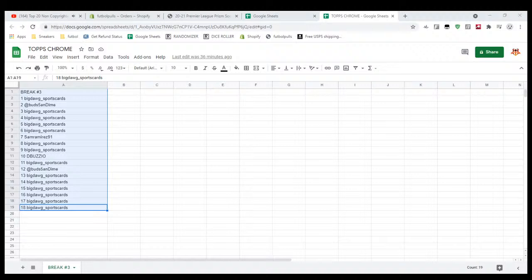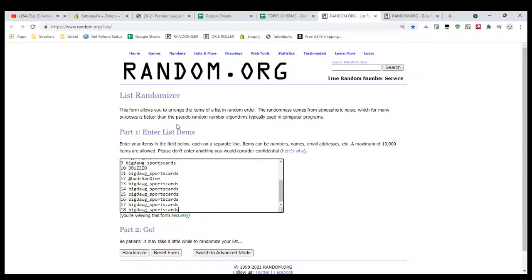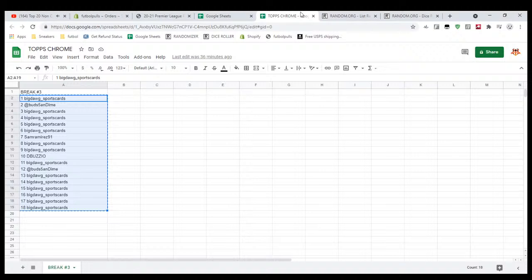All right, so let me go over to the list, guys, and I'm going to copy this over onto the randomizer. So give me one second, and we'll get this started for everybody. So for break number three of Topps Chrome, guys, it is as follows. At one, we have Big Dog. At two, we have Buds. 3, 4, 5, and 6 is Big Dog. 7 is Sam Ramirez. 8, 9 is Big Dog. 10 is DiBuzio. 11 is Big Dog. 12 is Buds. 13 through 18 is Big Dog. I'm going to randomize this with the dice roll. 4 or less is a reroll, guys.